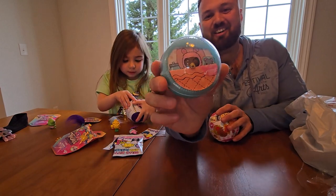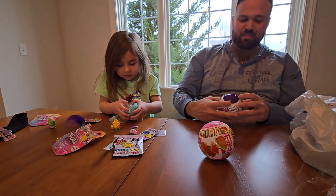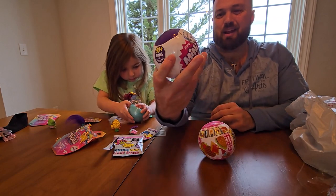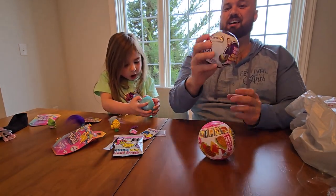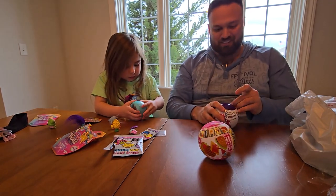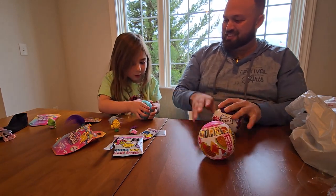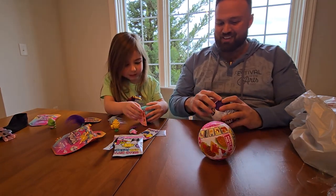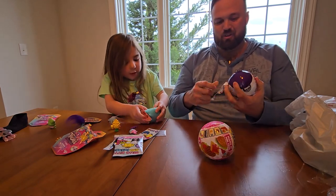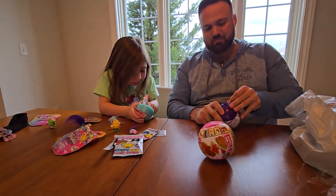Wait, it's so cute. There's a little Babo there. Oh my god, why is it so hard? All right, so these are super cool, guys. They're mini brands, so it's brands that everyone knows and loves. And there's 90 plus of them. She's trying to open the LOL. What are you doing? It's right there. You got it right there. Yo, he's got a crush. He's adorable.